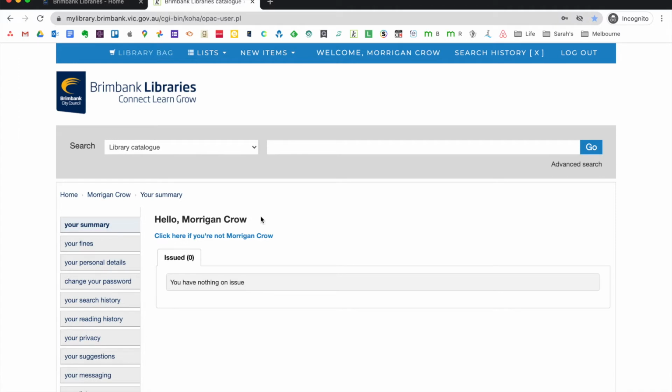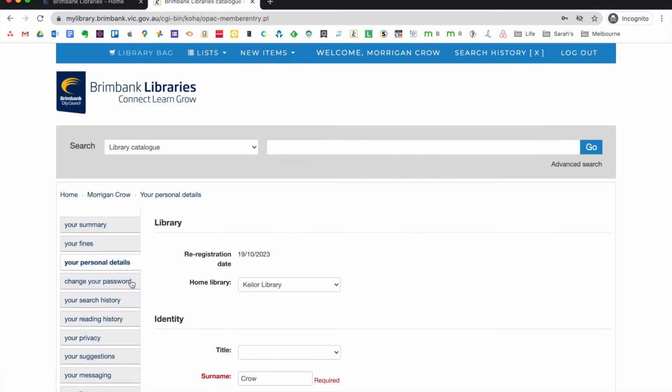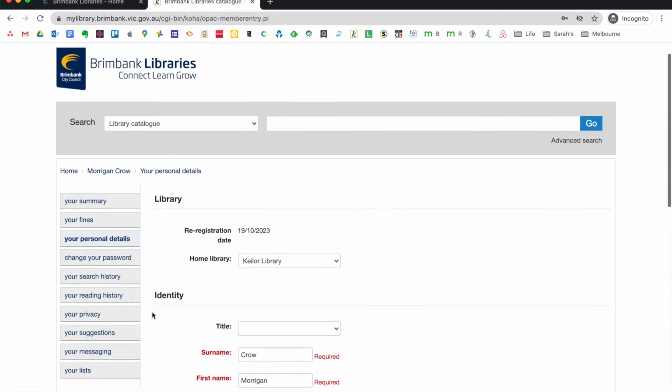Hello Morrigan Crow. Obviously I'm not Morrigan Crow. For those of you who know Morrigan Crow, well done, she's fabulous, but we're just borrowing her name today for a demonstration of the website. It will show you in this area any books or items that you have issued on your card at the moment, and you can also use this part here to look at things like your reading history, things you've borrowed before, your personal details, and all sorts of other bits and pieces.